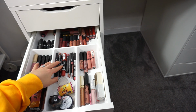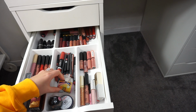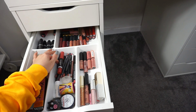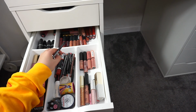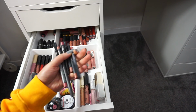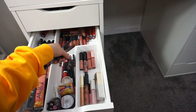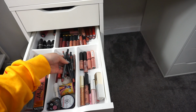In this one, I keep all of my lip pencils, Vaseline, my sharpeners, lip balms. I have a lot of lip pencils because I'm just obsessed with lip pencils. I have some from NYX. I have some from MAC. I also have a few Kylie Cosmetics lip pencils. I have one from Rimmel. I have plenty from NYX, from MAC, and from Kylie Cosmetics basically.